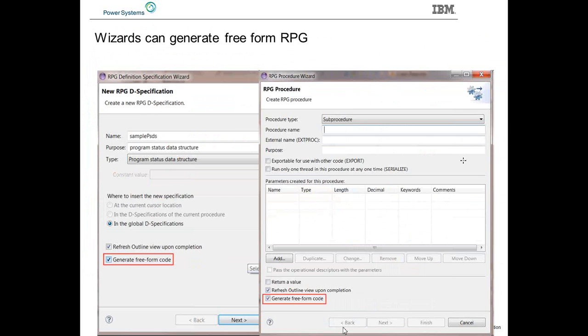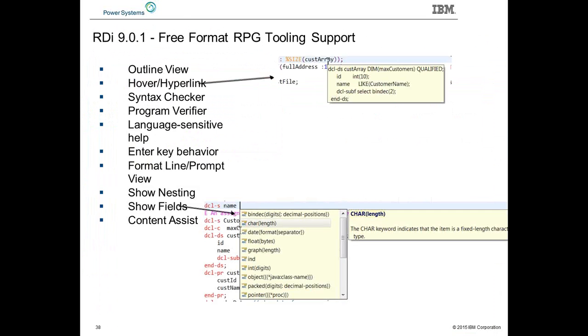There are also some wizards built into RDi that will actually allow you to generate some freeform code. Now, the one thing RDi does not have, it doesn't allow you to convert your old RPG into freeform, but we will allow you to generate certain methods and certain components and procedures using a freeform methodology. If you want to do a conversion, that's where some of our ISVs, business partners, Arcad in particular, as well as Lenoma, provide tooling to allow you to do those conversions.